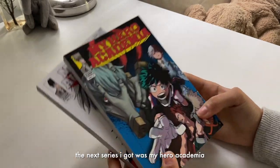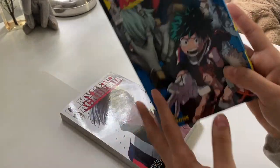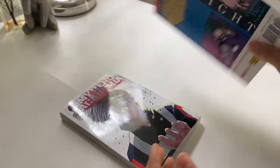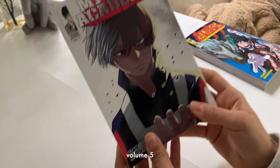The next series I got was My Hero Academia. I have volume 3 and volume 5.